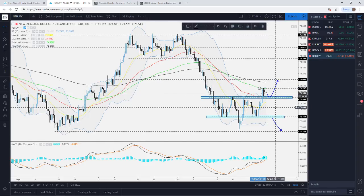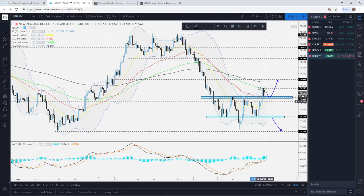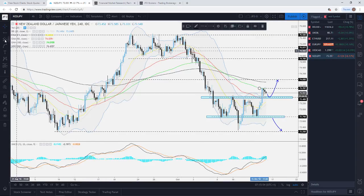If the 73.40 gets broken, and the pair stays below this level, this is where we'll probably scrap the inverse head and shoulders idea for now, and probably could eventually see some further declines, maybe going all the way back towards the 72.75. But for now, of course, it doesn't seem to be the case. It seems that it could potentially move higher a little bit more.